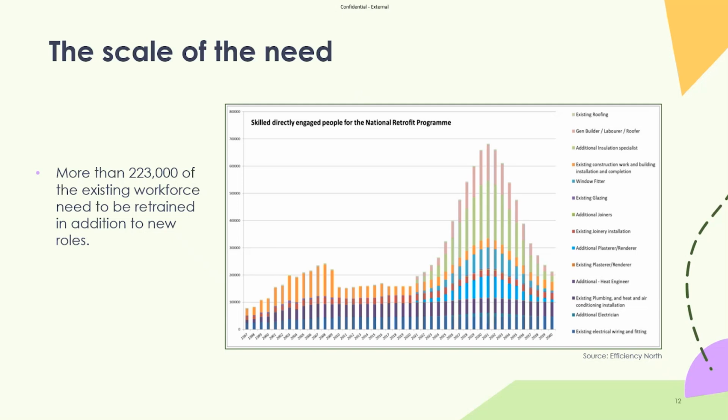Basically the scale, whatever number you're looking at, is pretty enormous. In order to deliver this amount of retrofit works in the time, we're going to have to increase the number of a dedicated workforce very significantly. I won't really go through the numbers in this chart, but you're looking at the increase from where we are now of a very significant number of extra people to deliver the work required in the time.